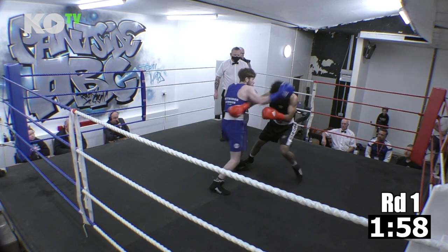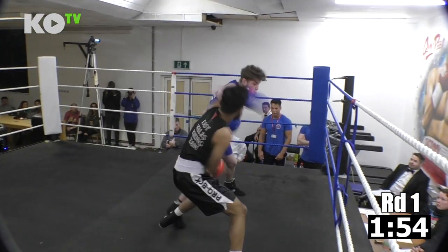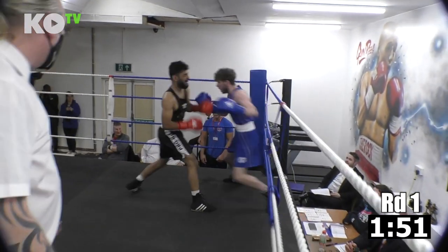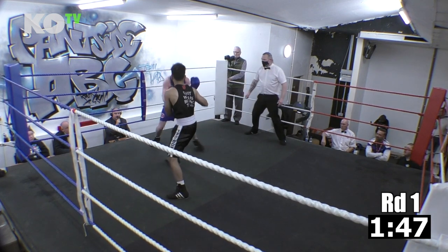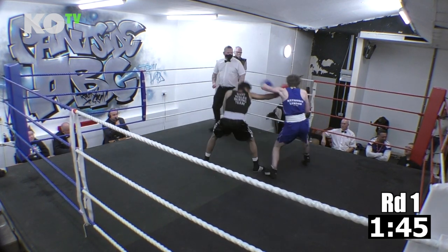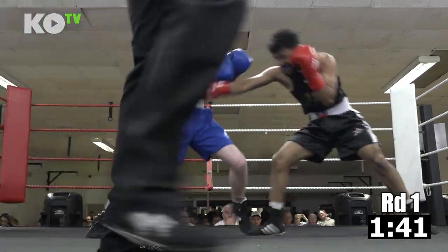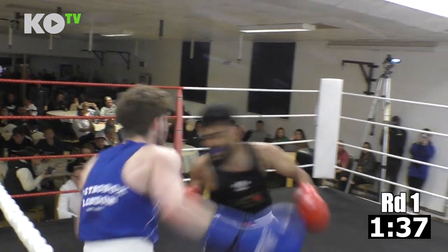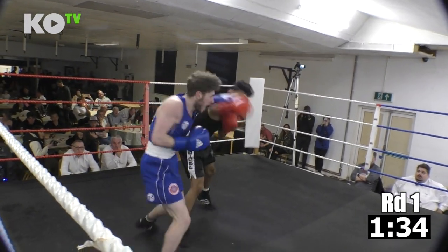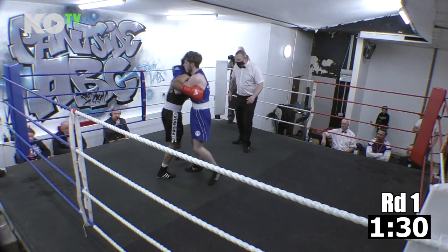Round one of this contest between boxer of the red corner, FAHIM AHMED, and boxer of the blue corner, Jake Bowman. There's a frantic start to this contest, and both boxers are loading up with big shots. Oh, it's a lovely southpaw jab from AHMED, representing Torvine Warriors Amateur Boxing Club. And there is again a southpaw jab, although Bowman landed a good right hand of his own.